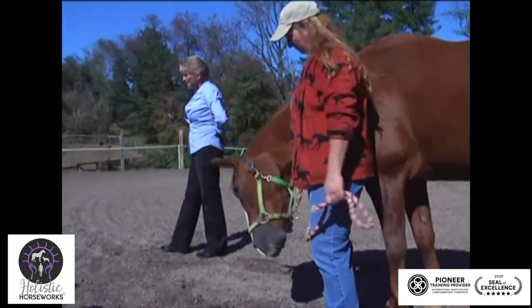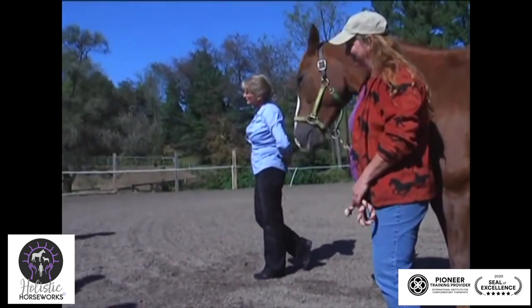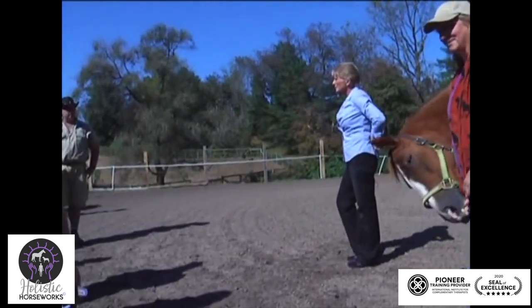You do not want to see this. You do not want to see back on a toe. He should be so happy in his joints that he just cocks and he stays there. The cock comes from dropping the sacrum.